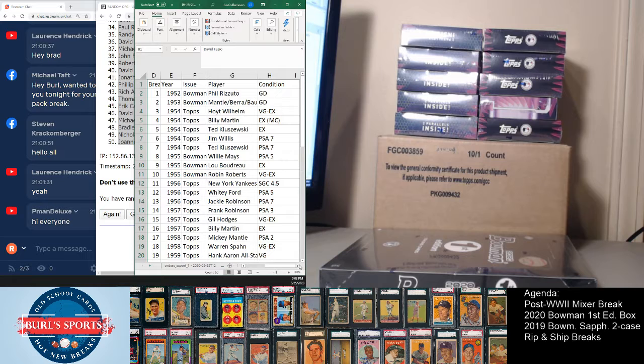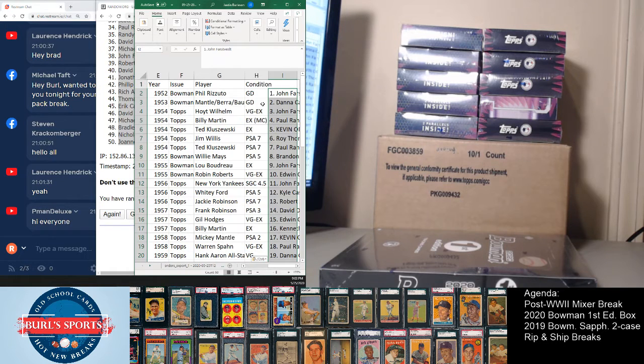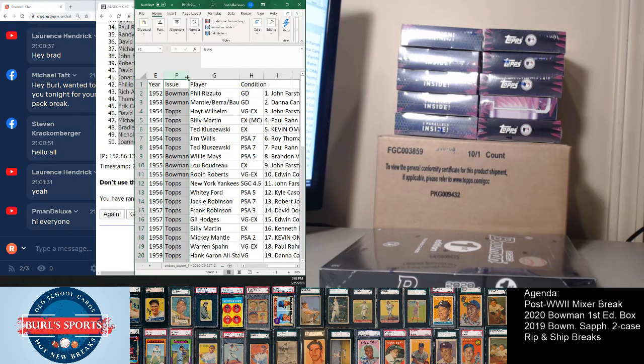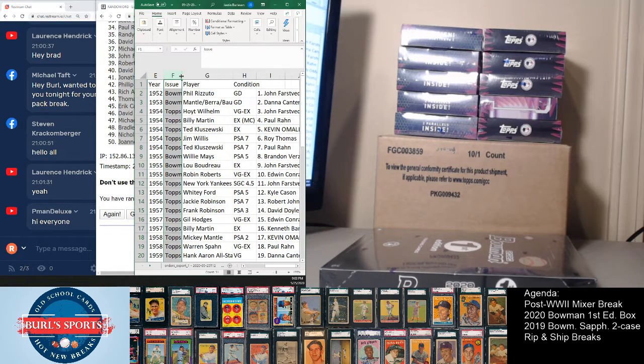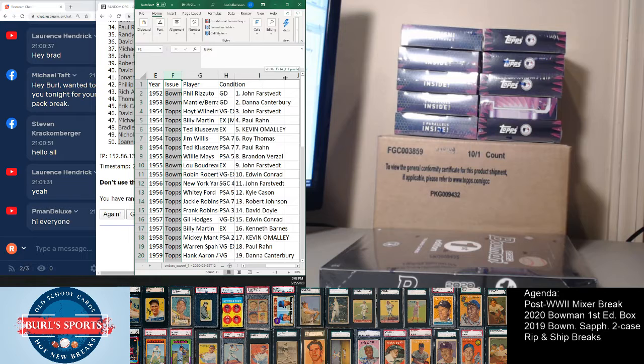So again, we'll paste this right next to the checklist. So we're lined up 1 to 1. Make these just a little smaller so we can see y'all's names. All right. Now again, we won't show all 50 cards, but I will read all 50 names since it's not too many.